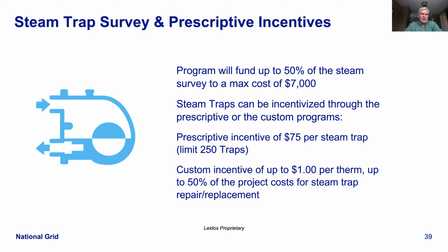Generally within 5 years, if you haven't done anything to that steam trap, it's probably in some failure mode or another. So we do have several types of programs for steam trap repairs that I want to really touch on because of its importance here. We have, first of all, 50% of the steam trap survey for the maximum cost of that survey, up to $7,000. We'll pay that automatically.